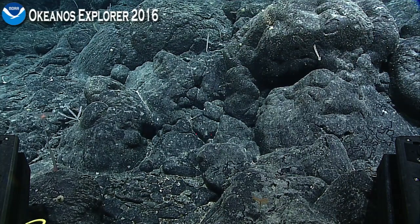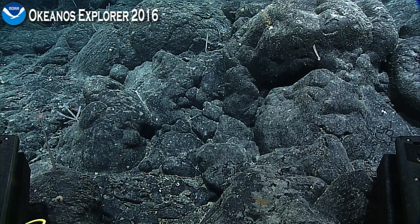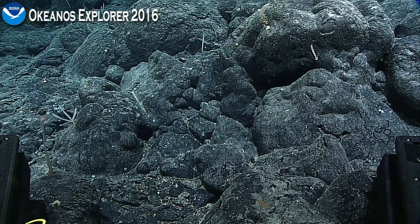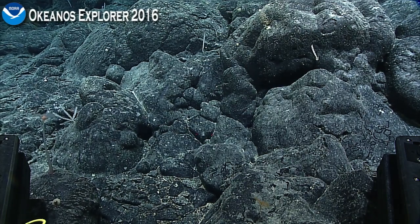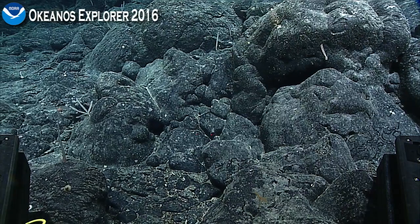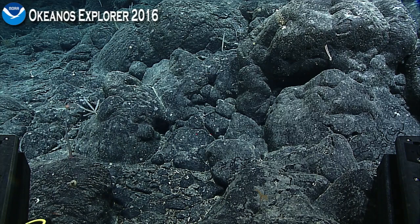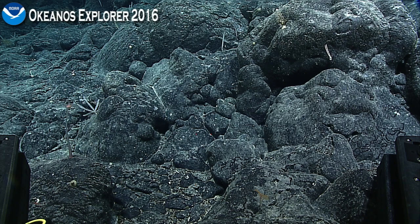Right now we're in the process of trying to see if we can collect a geological sample. So when we're looking for these geological samples, we're of course looking for something that can be collected. A lot of these rocks are cemented together by a precipitate that forms at these depths, manganese crust, and so we're looking for something that is not heavily cemented to the substrate so that we can collect it.